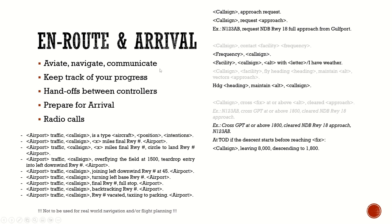Just a quick reminder about the en route and arrival. If we have an ATC, it is good to actively contact them with the approach request, preferably before reaching the Gulfport. And if you don't want any confusion and you don't want to clutter the radio waves unnecessarily, you can say in the request that you request full approach and from where. Then, since this is a towered airport, you would be cleared to the approach something like this: cross probably GPT at or above 1,800, cleared NDB runway 1A approach.